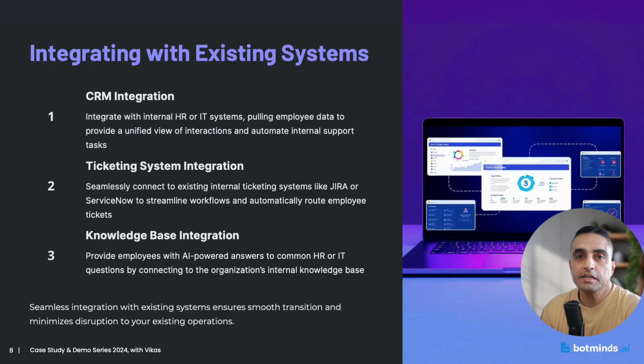How does this really fit into my existing system? Botminds integrates seamlessly within the tools that you already have. Whether it's your HR system, ID platform, or a CRM, everything works together without disrupting the existing workflows. So nothing changes for the teams. They just get a faster, smarter way to handle requests. No disruption, just plug it in and you're ready to go.